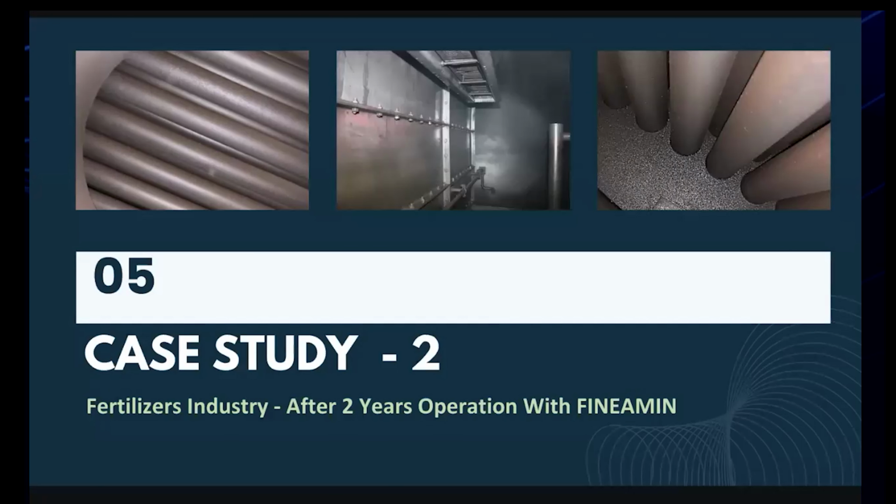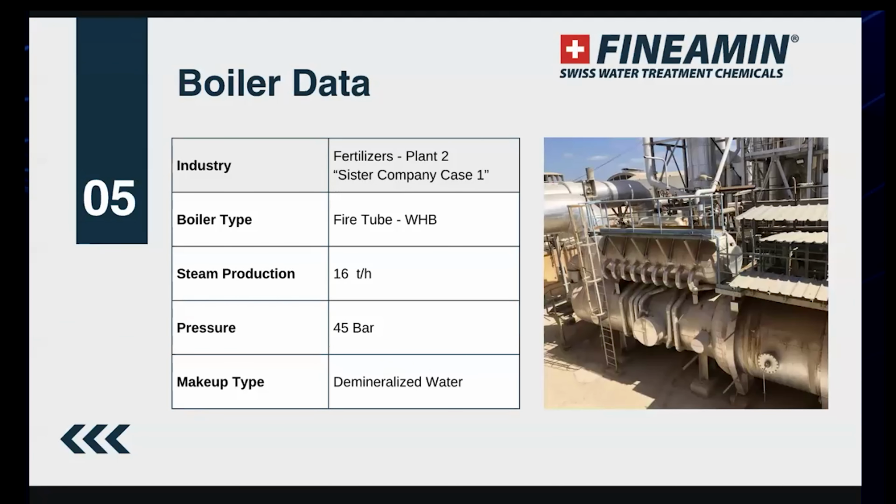Yes, and we can go for the second case study. It's also a fertilizer plant. Actually, it's a sister company having almost similar boiler, which shifted to use Fineamin after 1 year from the first one, but it was opened after 2 years.